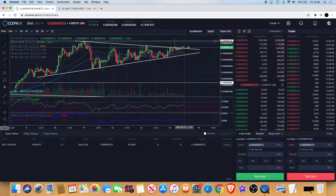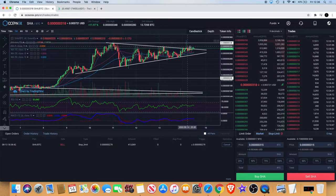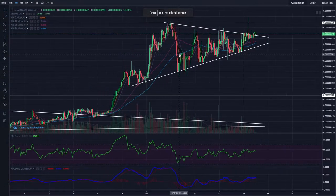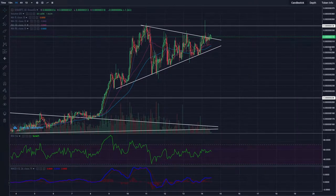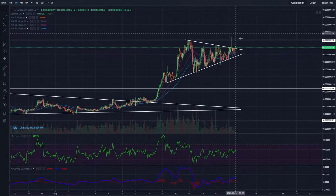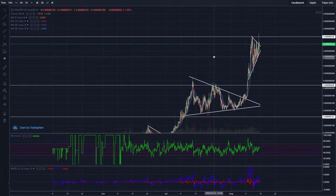It's a bit of a fake out, but I do expect that it will slowly make its way back up there and we can finally take out this level. If we just widen the screen a little bit for you, we can hopefully finally take out this level. Once we take out that level, I expect to see some nice price action to the upside. Beautiful looking chart, beautiful looking patterns right now.